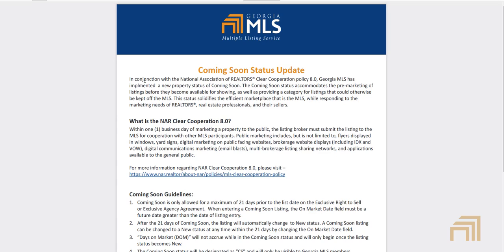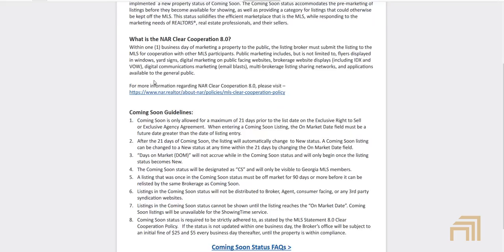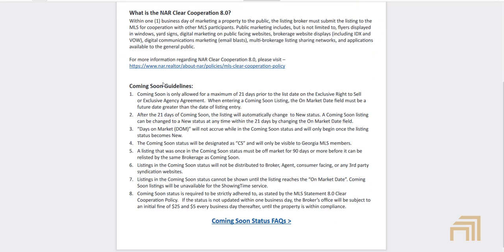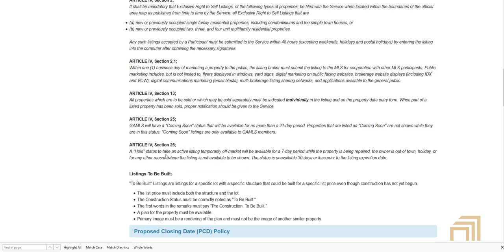As I mentioned before, there's a full document out there that'll break down not only the Clear Cooperation 8.0, but explaining exactly what the coming soon status does. If you have any other questions outside of that, I would recommend either giving a call to the compliance department or simply emailing them a question at compliance@GAMLS.com. All right, guys, next up, let's go ahead and take a look at that on-hold status.